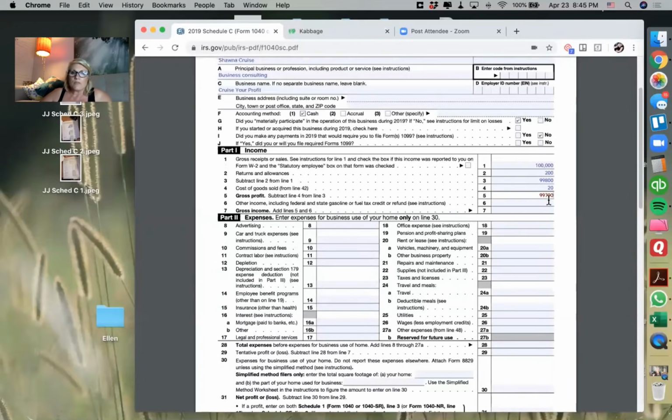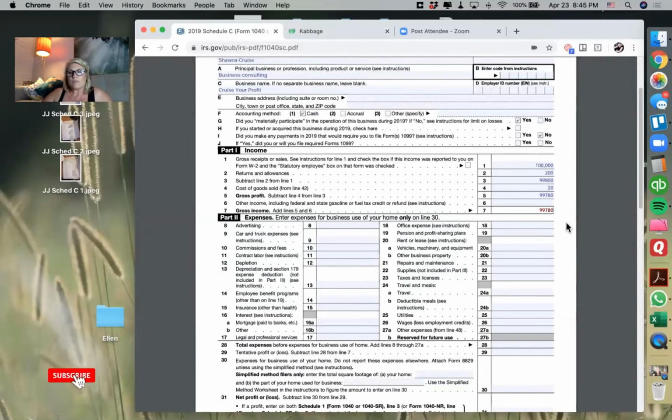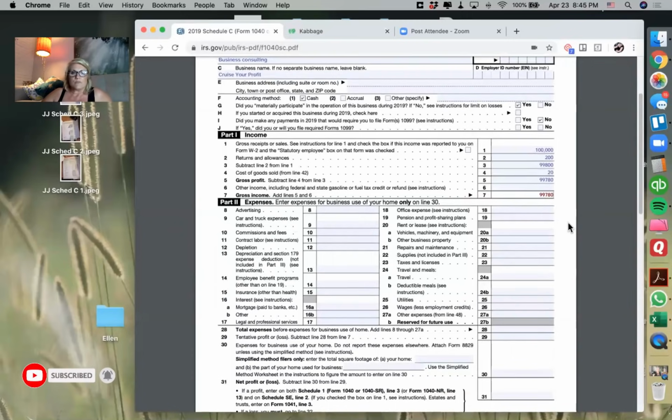Subtract line 4 from line 3, we did that. Other income, ultimately you're probably not going to have any other kind of income. So ultimately you just carry that same line down. Hit me up in the comments if you have a specific question, or I've got all my contact information in there, but if you've got something weird going on here, let me know.